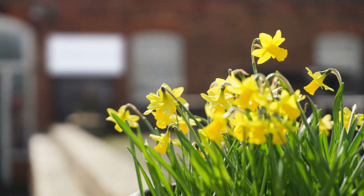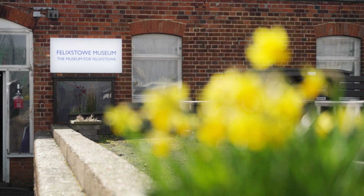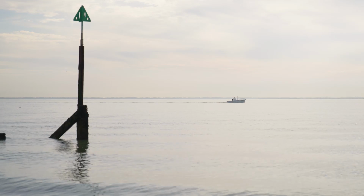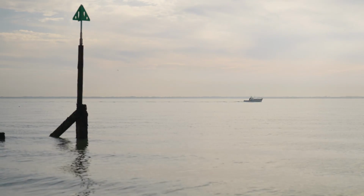So they put a minefield in the river, and the mines had to be looked after. Next to the fort we have Felixstowe Museum, and that was where they maintained the mines. So the museum building was built in 1878 as a submarine mining establishment. Mines just like this big black one here behind me were brought down into the building, packed full of explosives, and then from the turntable area put onto a little track and sent out into the harbour, ready to detonate if any enemy vessels tried to come into the harbour during the war.